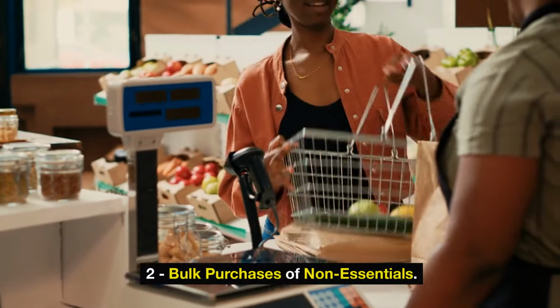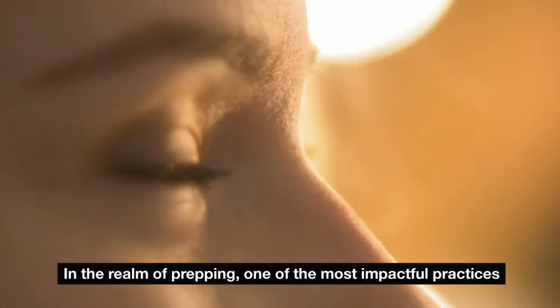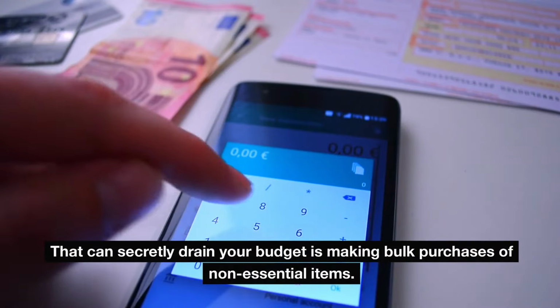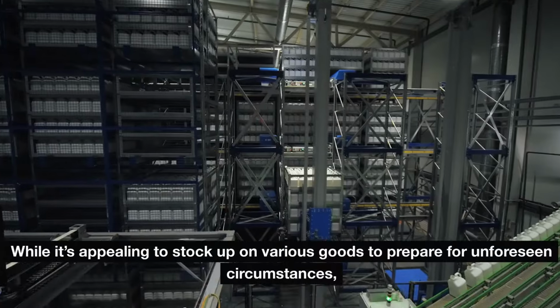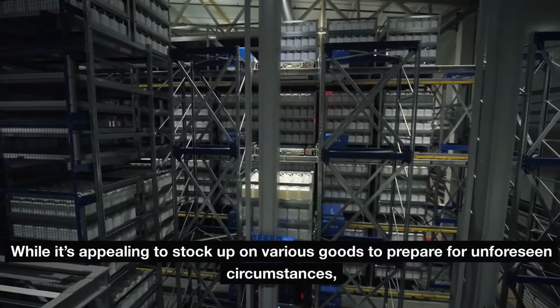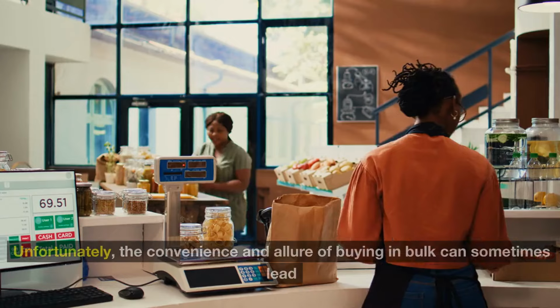2. Bulk purchases of non-essentials. In the realm of prepping, one of the most impactful practices that can secretly drain your budget is making bulk purchases of non-essential items. While it's appealing to stock up on various goods to prepare for unforeseen circumstances, distinguishing between essentials and non-essentials is crucial.